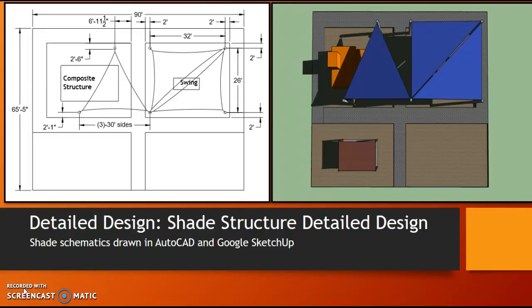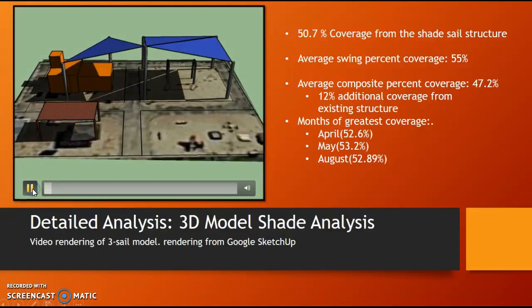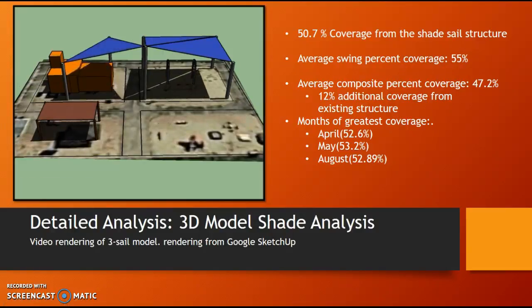So here's our detailed design. On the left you can see the layout for the shade cells, and on the right is a 3D model that we created using Google SketchUp. This is a video that we created using Google SketchUp, and it allowed us to do a shade analysis of the structure. So as you can see, we were able to model the shade coverage at different times of the day and different times of the year.